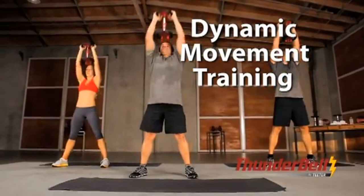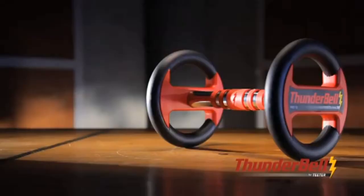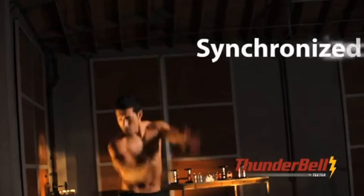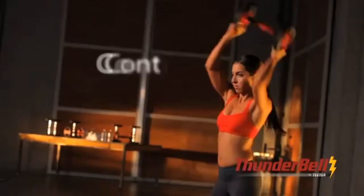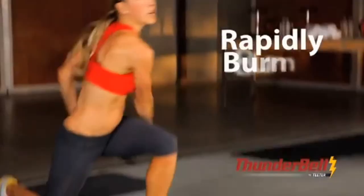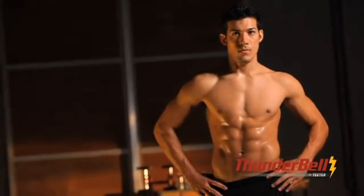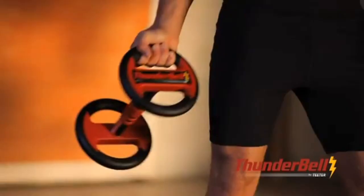Continuously progressing from movement to movement, you build strength, burn fat, and achieve truly powerful results in a fraction of the time. The power of the ThunderBell lies in its multi-handle grip and ergonomic design. Through coordinated and synchronized muscle movements and continuous sequenced motion patterns, the ThunderBell will revolutionize your fitness training to rapidly burn calories, increase strength and endurance, giving you that lean, sculpted look in less time, all with a single product.